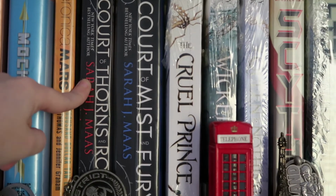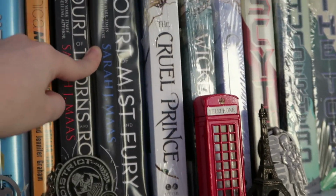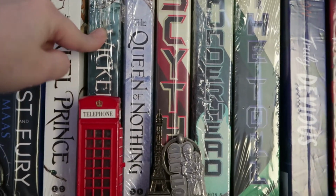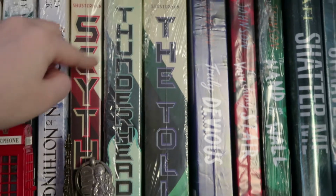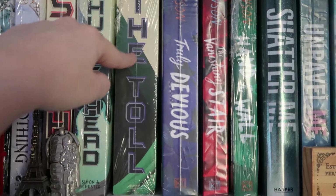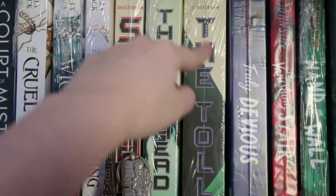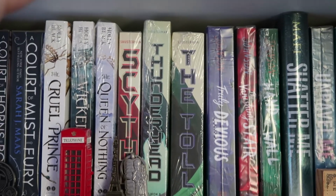We have A Court of Thorns and Roses by Sarah J. Maas, A Court of Mist and Fury by Sarah J. Maas, then The Cruel Prince, The Wicked King, and Queen of Nothing by Holly Black, Scythe, Thunderhead, and The Toll by, what's his name? Neil Shusterman, but I don't understand why The Toll is taller. It makes me really mad.